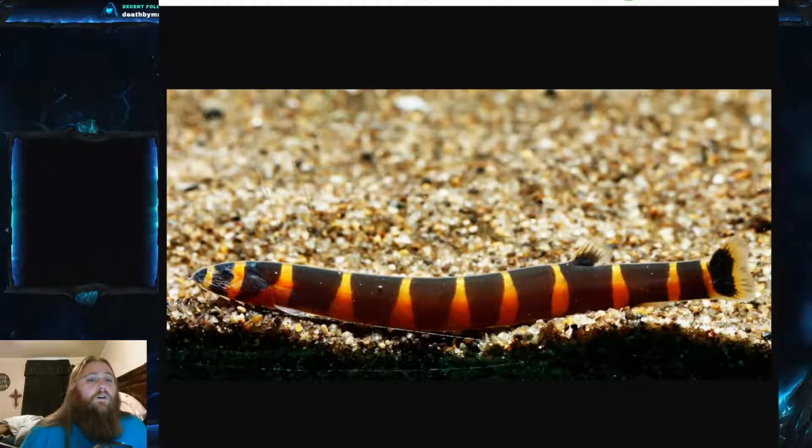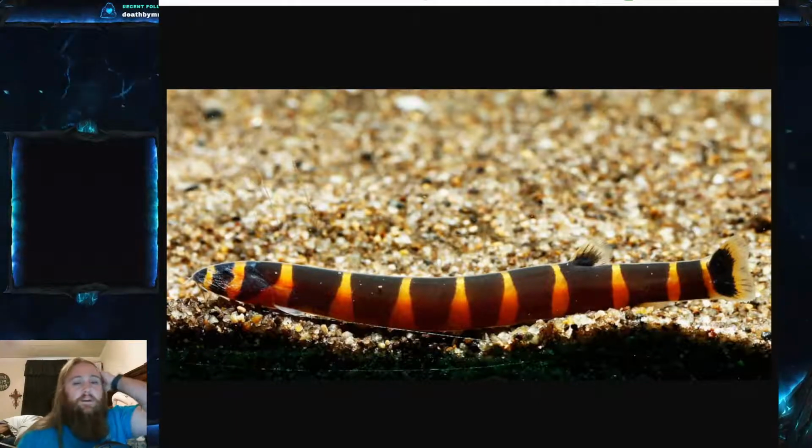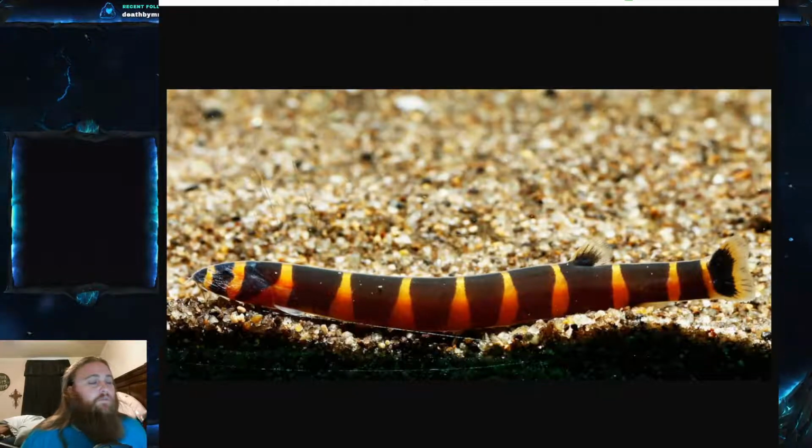But they like their water harder though, and most Asian fish do. The Asian geology makes the water much harder than for most of your South American and North American fish, especially Eastern North America. Your South American fish usually live in really soft, acidic water. This is much more hard and basic water.